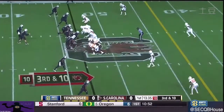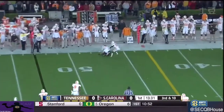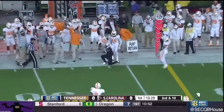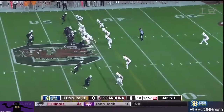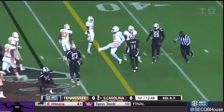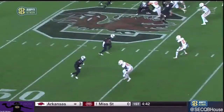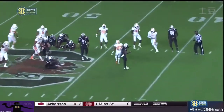43% is their conversion rate on 3rd down. They went for it a ton on 4th down last week. To the outside, and that's complete but short of the sticks to Nick Jones. On the slant, knocked away. Great coverage. Jumps all over this route. He can feel it. And look at him break on the ball and get his hand.